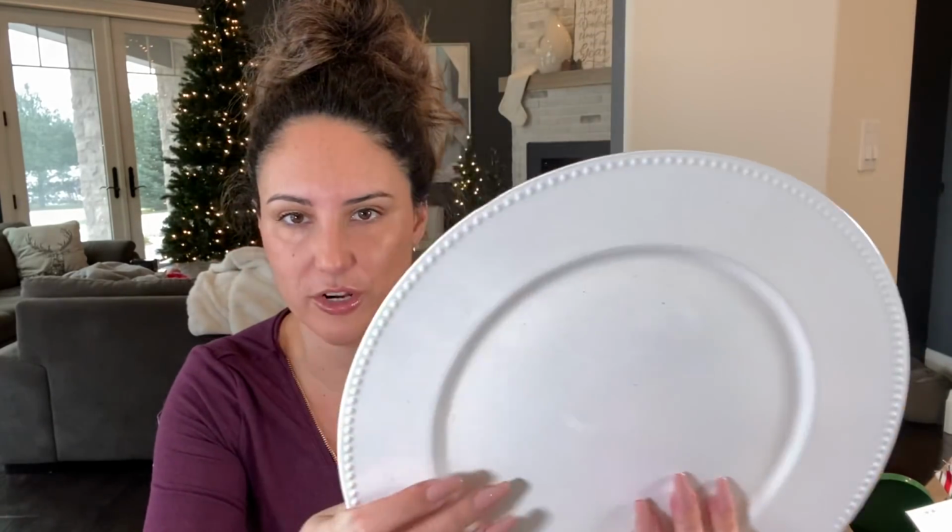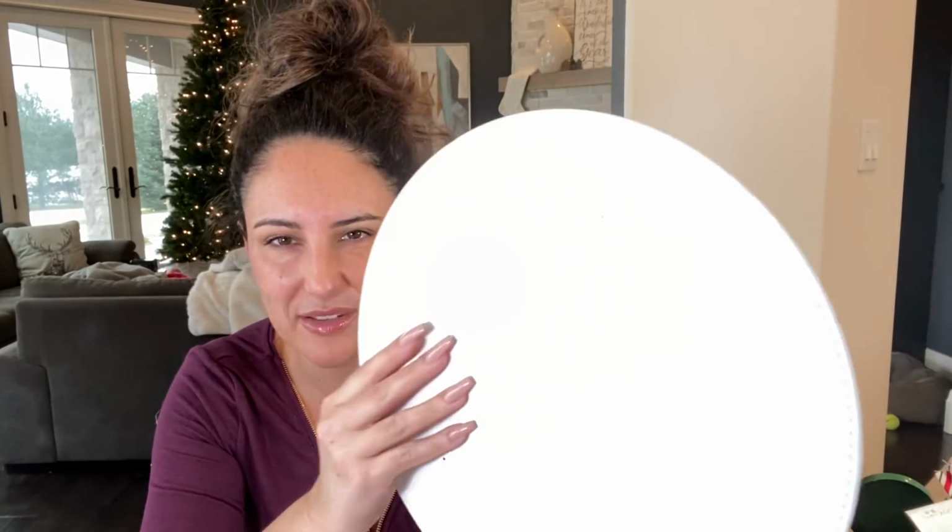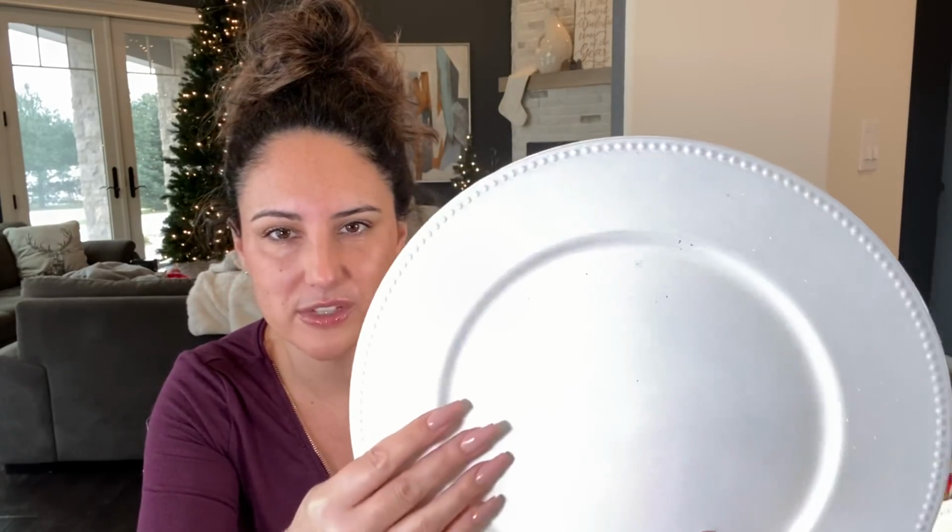So the snowflake plates are available at my stores, and I wanted to see if it would go with this charger. I don't know if you can see, it has a very light shimmer of speckled white in there. So basically I would think I'd put the charger down, put a white large plate, and then put the dessert plate or salad plate with a little snowflake.